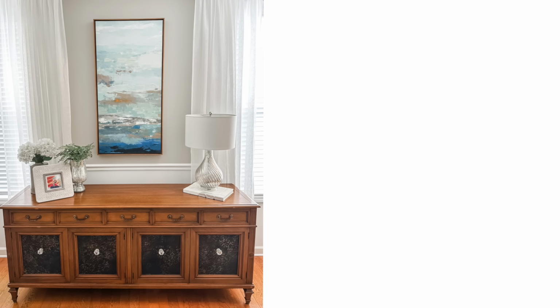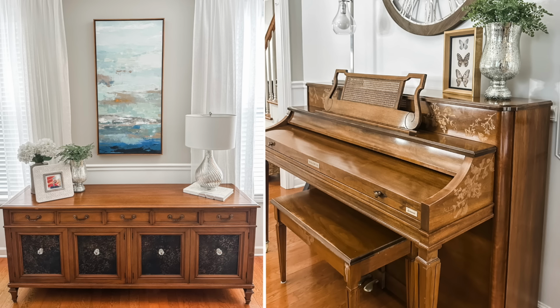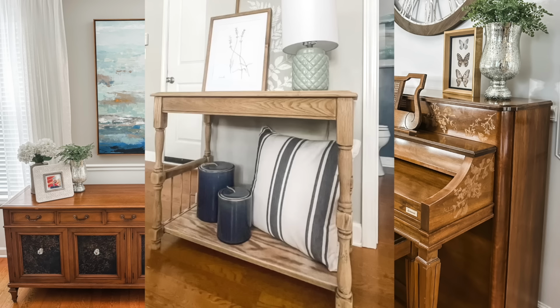Let me know in the comments down below which one is your favorite. First, we have our decoupage beauty in the dining room. I love her. Then we have our faux Austrian piano, so beautiful, and our bleach wood side table.